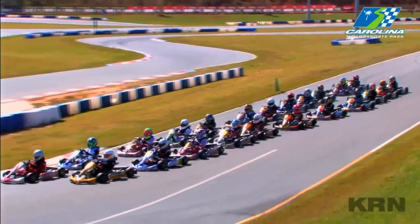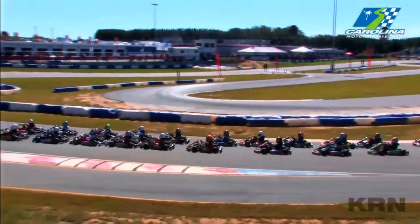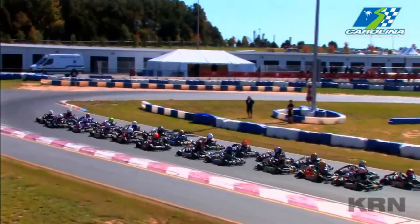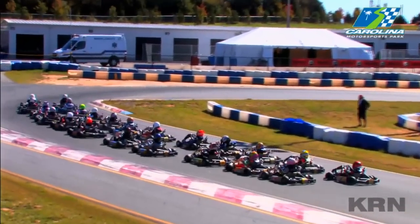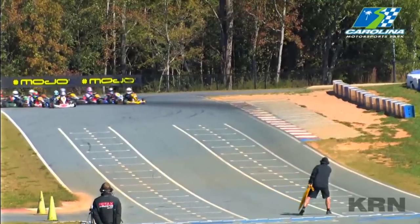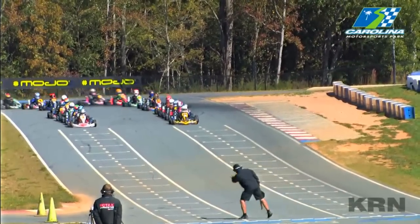So drivers getting themselves set up here, folks, coming through turn number 10 as we get ready to go. Green flag racing for our first of 7 main events at the 2014 Cold Stone Creamery Pan Am Challenge here from the GoPro Motorplex in Mooresville, North Carolina. Rob Howden with you here, ladies and gentlemen, for the play-by-play of 7 events live here on the Kart Racing Network. Thank you for joining us.